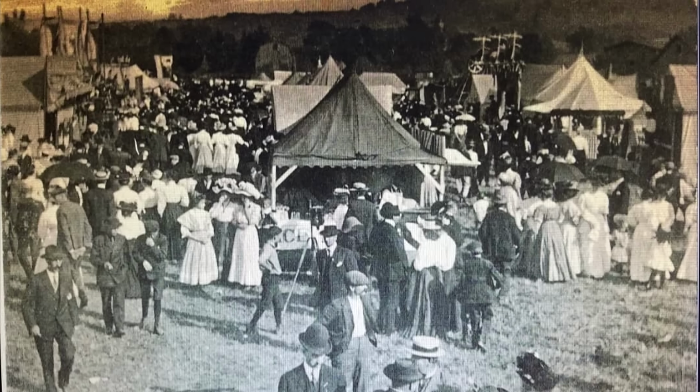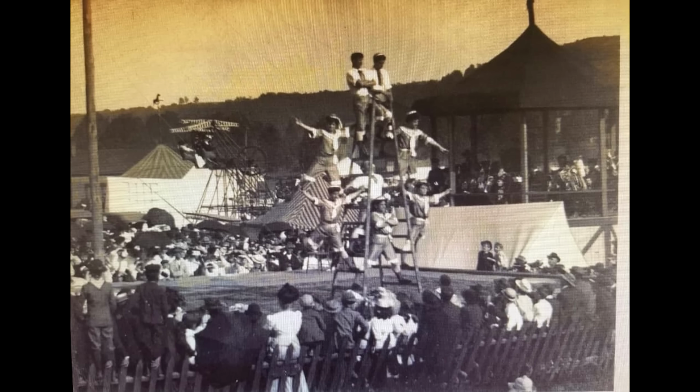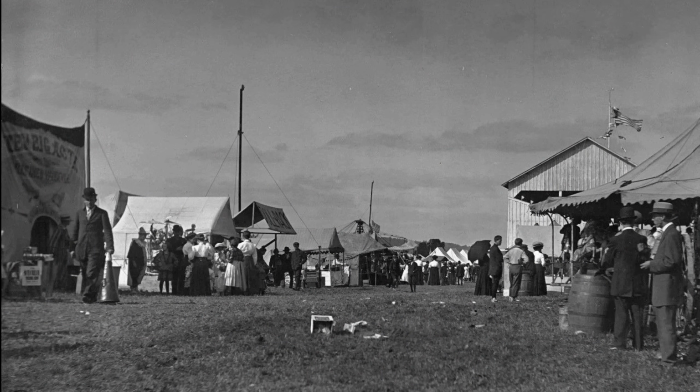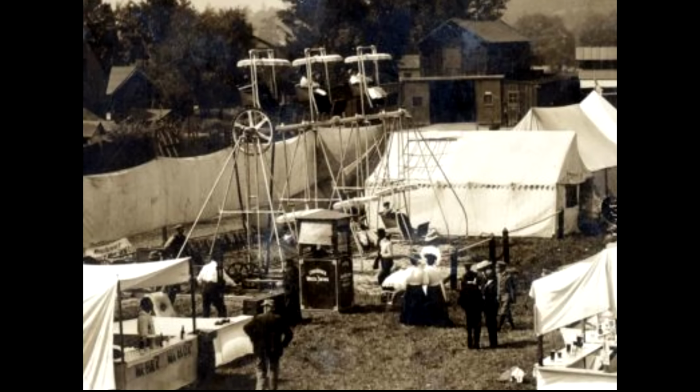And you can see just the massive amount of people and the shows that were put on, the performances. Here you have some people doing some sort of ladder balancing act, which is really neat. You can see a huge crowd of people formed around the various tents and booths, everyone wearing their favorite boater hats. Here's a really good quality image showing everyone gathered at various tents. Here's a cool one showing some sort of early ride.